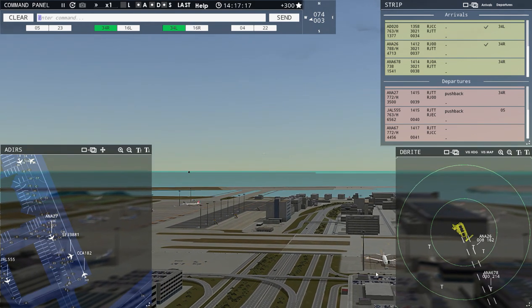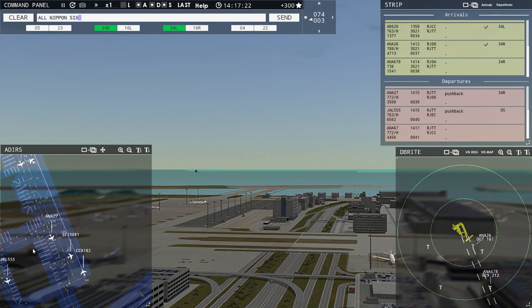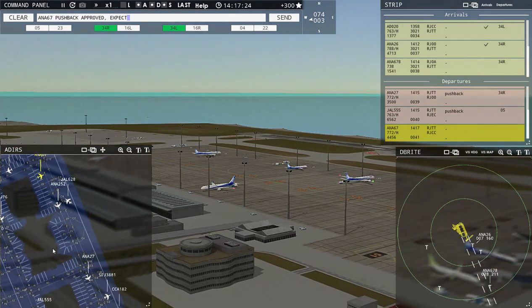Runway 34 right, cleared to land, All Nippon 26. All Nippon 27, pushback approved, expect runway 34 right.